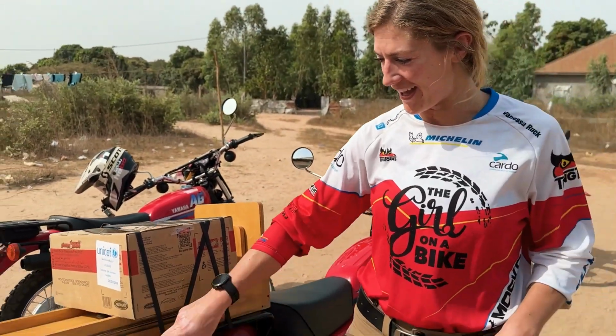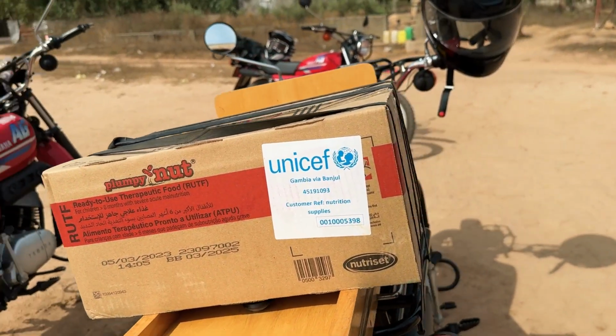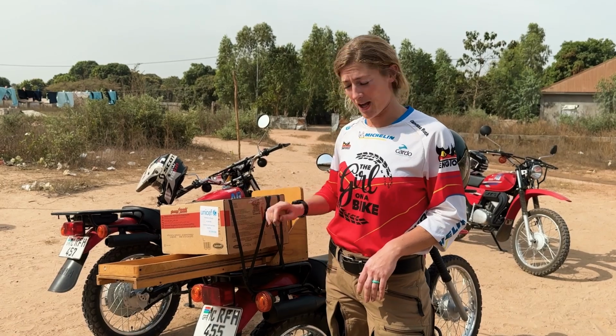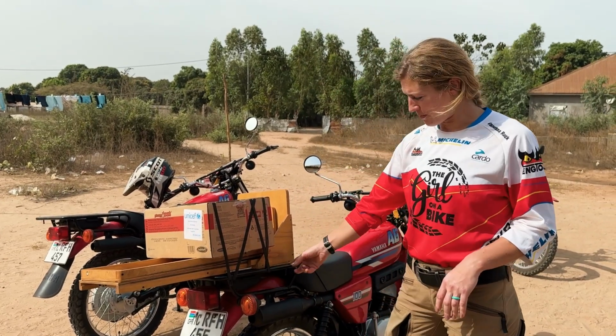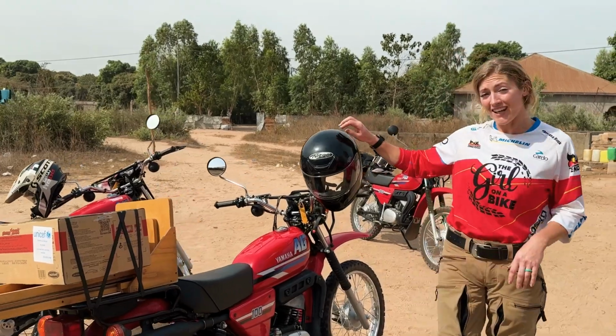This wooden frame here is actually a measuring device for newborn babies, so you can see the size of them. He's got that strapped on, and then he's got a box of supplies, so it's a really good example of how the big carrier rack on the back of these bikes is ideal. And it's really good to see that he's got a proper motorcycle helmet.